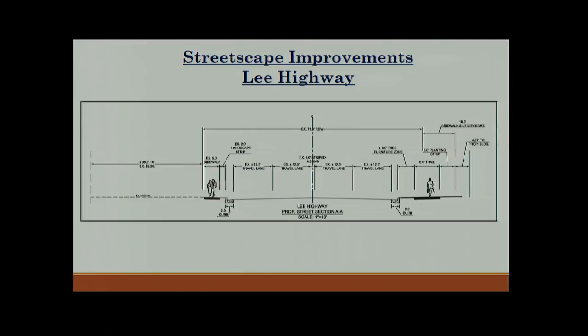Very quickly, this is just a cross-section of our proposed Lee Highway. In this cross-section, you want to look from center to right of the center line. And as you can see, what we're providing is additional right-of-way and landscaping area behind the curb line, which is what's called for in the East Falls Church plan.